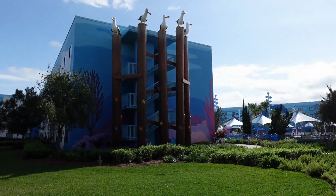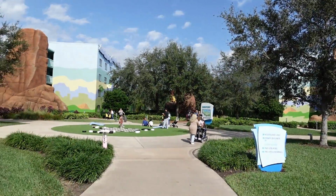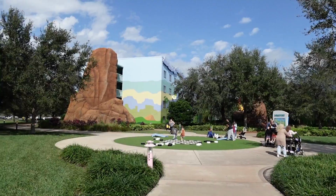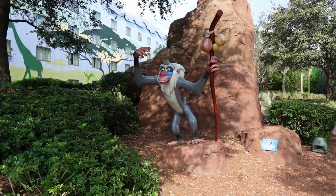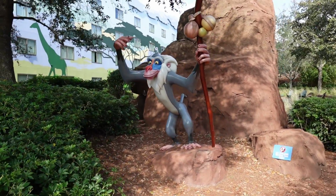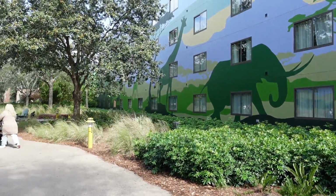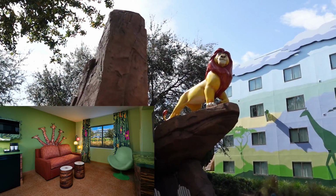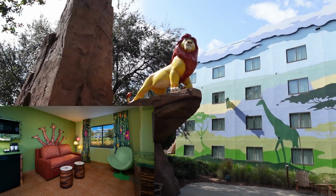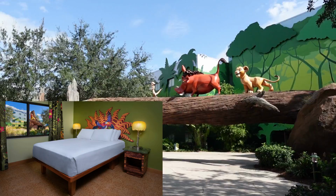So we are leaving the Nemo section, and we are heading right into the heart of the jungle in the Lion King area. As you enter the dense jungle, you'll be greeted by Rafiki, who is always available for a nice photo. One thing I love about these resorts is that you will notice as you switch to different areas of the resort, the music changes, the plants and foliage change, and it really just immerses you into that land.